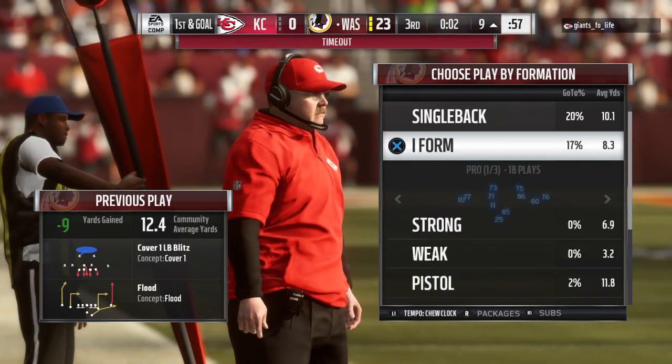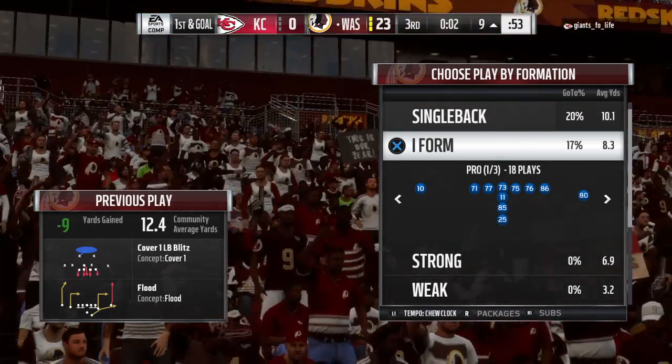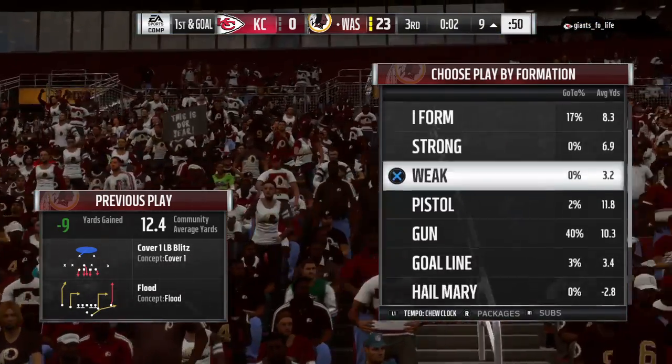And now we're going to get a timeout here called by the defense. So, boy, that's already the third they burn here. They are out of timeouts now before we've even hit the fourth quarter.